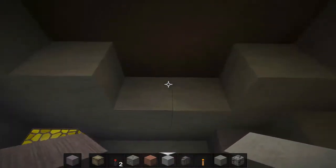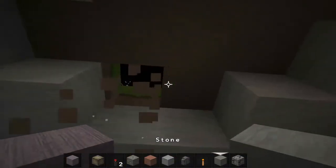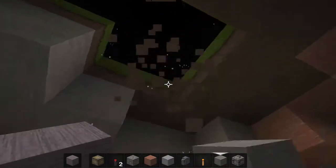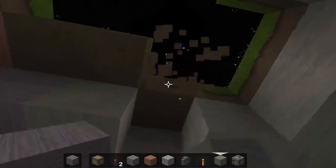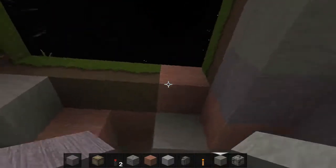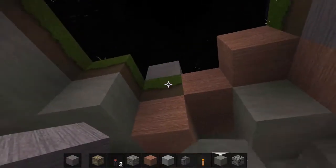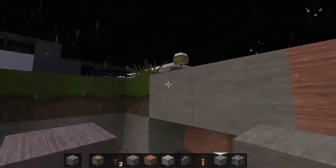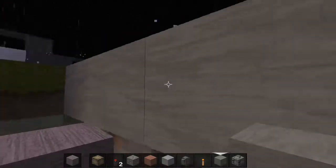Now, as for the ceiling, we're gonna go ahead and fill this guy in with stone. It's raining, apparently. I was unaware of that. So there's that. We've got rain, we've got stone, we've got putting things in the wrong spot, you know, we've got all kinds of things. It's a great time. I like to think it is anyway.